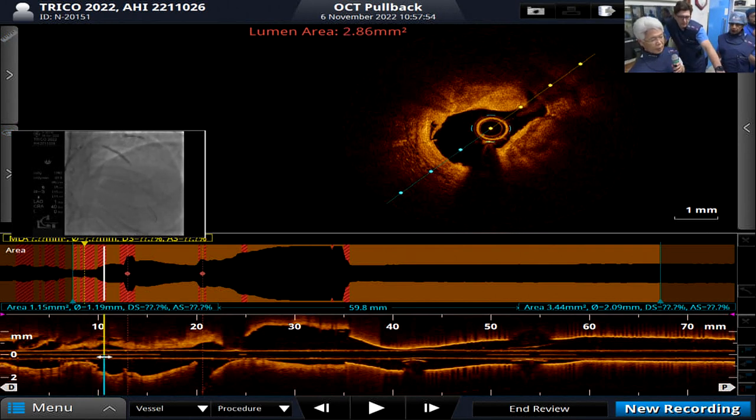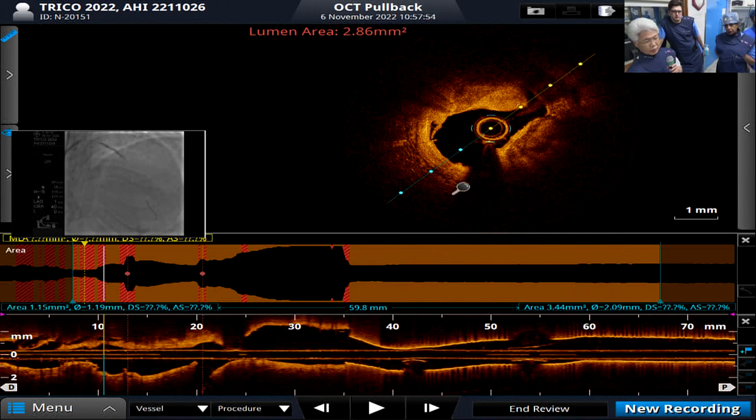All over again. Yeah, all over. Still dissecting space here, right? Yeah. And you can identify the calcium here. Huge calcium from here to here, right? Maybe I can ask Dr.